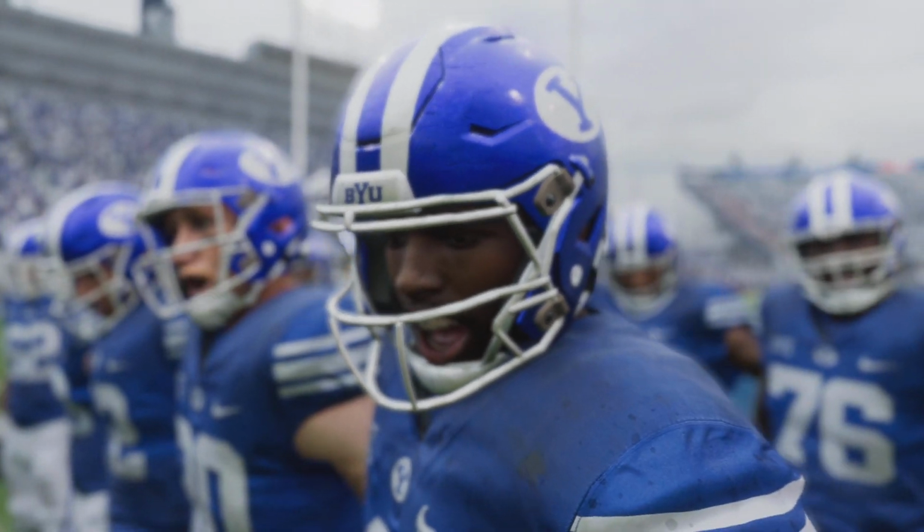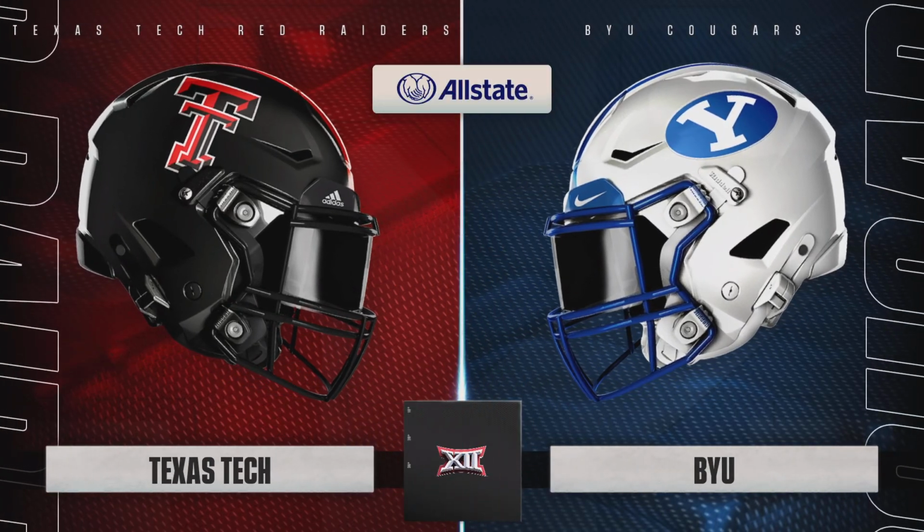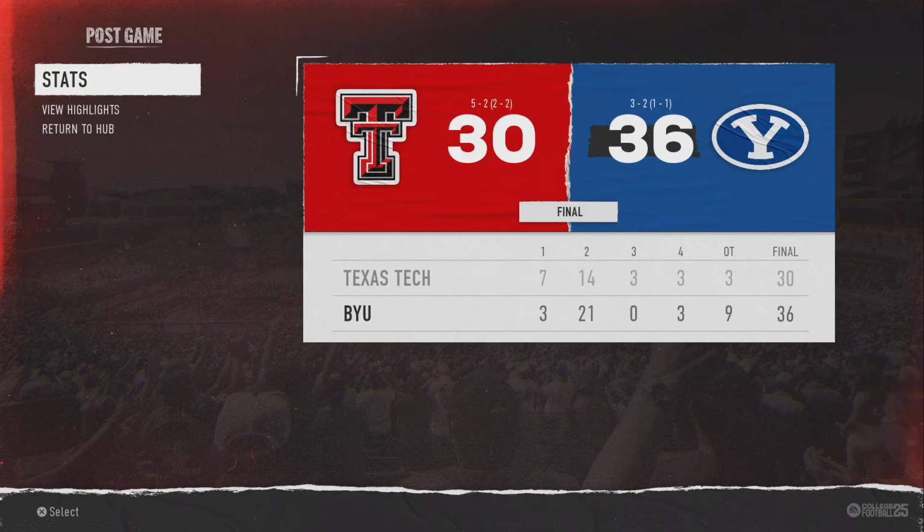So that's going to do it for us. For Jesse Palmer, David Pollock, I'm Reese Davis saying so long. This has been another presentation of EA Sports College Football.